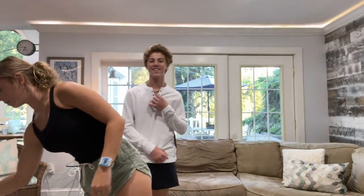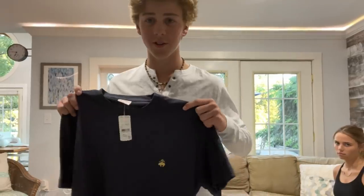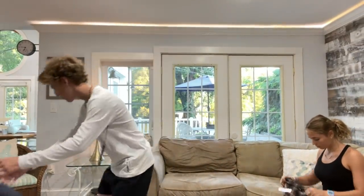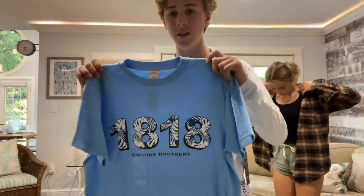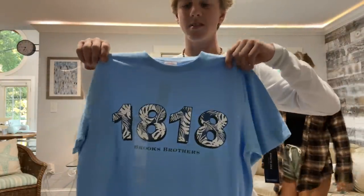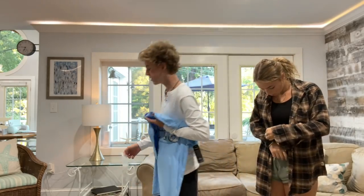Well, you showed one shirt and then went so fast. And then I wanted to put this one on. You went away. Anyway, I got this Brooks Brothers shirt, little logo right there. Really like it. Pretty basic. But then I got this shirt, and the more I look at this shirt, the more I like it. It says 1818 Brooks Brothers. I need to take this off. But I really like it, like the baby blue.